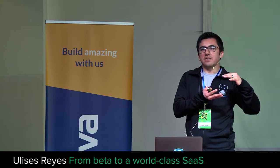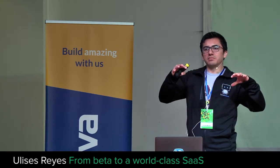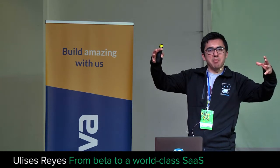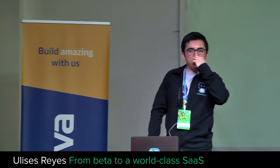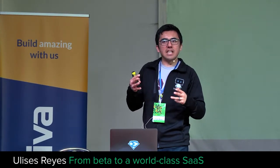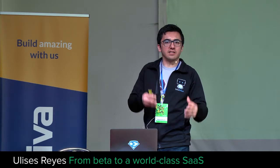So the migration that I talked about was basically just moving the data between two different replica sets that were part of the same Mongo cluster. So we did move the data, but there were not many changes to the actual data.